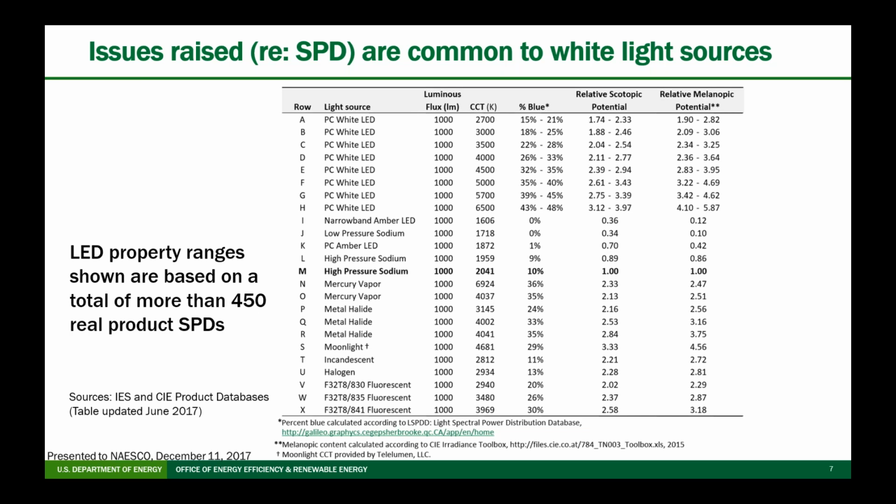These are all normalized here for luminous flux, so this creates apples to apples comparisons in the table. You see there the top 8 LED products, which are listed according to their nominal CCT bins. You see that there's 8 categories there.